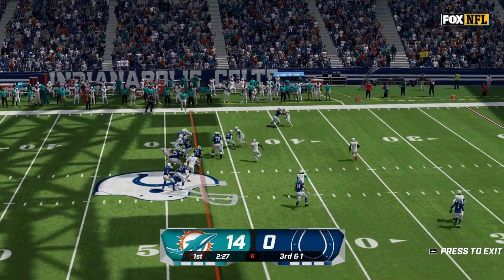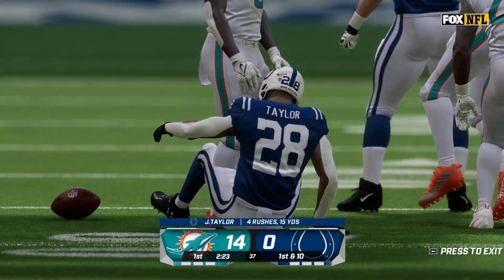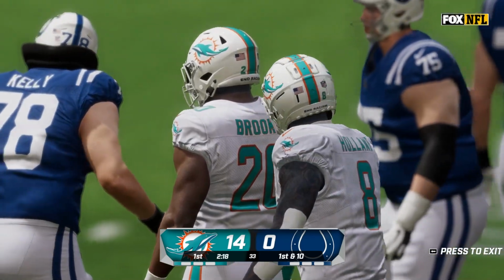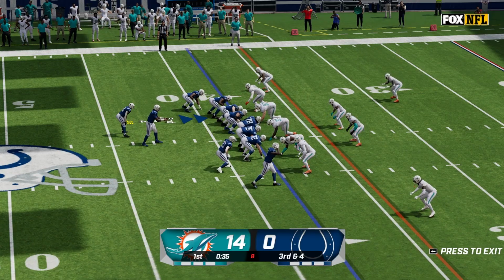On third down, here's Taylor. And he has the first down yardage before they bring him down right at the 45. It's a gain of 4 there, and it gives him a new set of the football here in this first quarter. No, you're right about that.